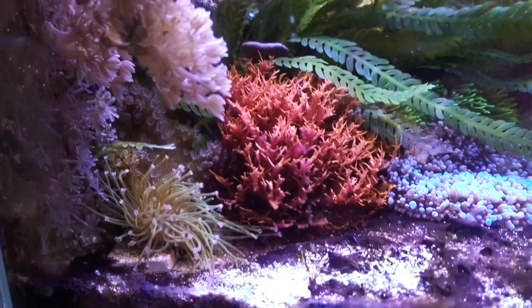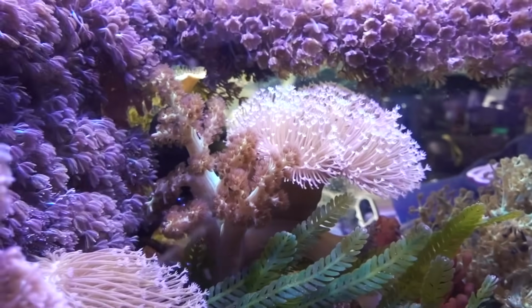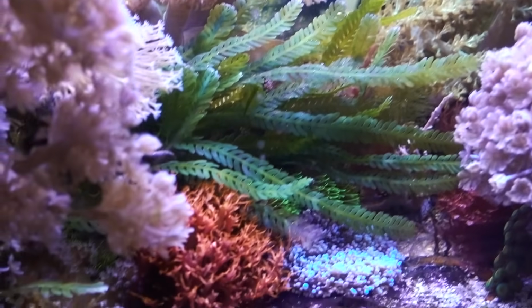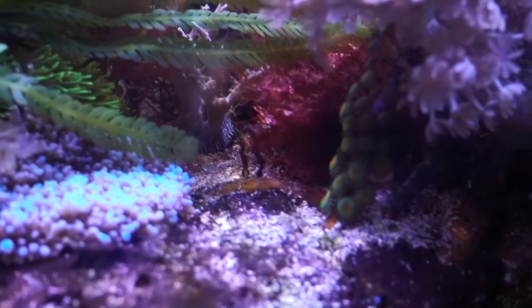The Weeping Willow looking great. This one as well. This one as well. All the softies are loving it. And the macroalgae is just exploding in growth. Just look at this. Look at this.